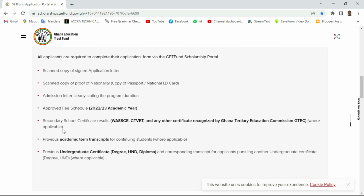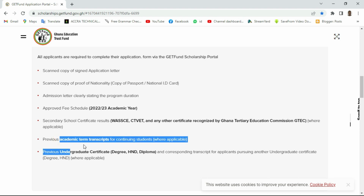Then this part is for those who are already continuing with school and want to apply, maybe those who are in level 100 now and have moved to level 200, or those in level 300 moving to level 400. If you want to apply for this particular scholarship, you can take advantage of this as well. But when you do your application, you need the academic transcript of your previous term. So you need to go to your school administration, get your academic transcript and upload it during the application process. This part is for those who already have some certificates but want to do a top up to gain a stronger certificate, which is the degree we are all seeking to get.